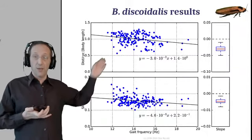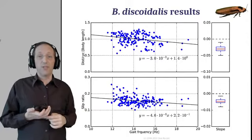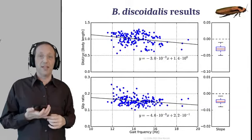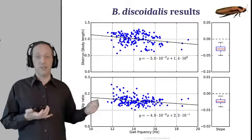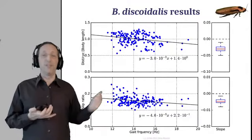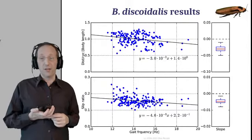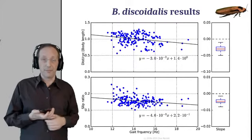Again, the slope is pretty small. Interestingly enough, it's negative. So what we see with the cockroaches is that the distance they travel per cycle of their legs actually slightly decreases the faster they're moving. So the faster they're changing the shape of their body, the less they move per each cycle of motion, which is kind of surprising. But again, that slope is pretty small. It's a lot closer to being horizontal than it is to be anything like hopping.